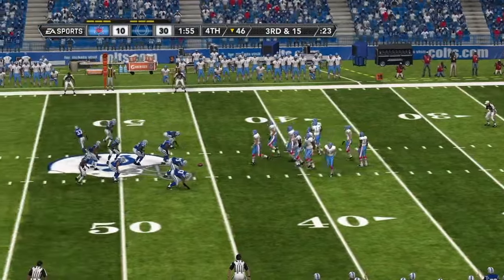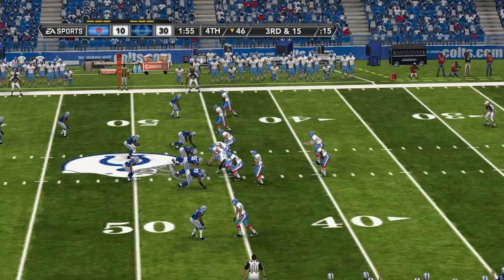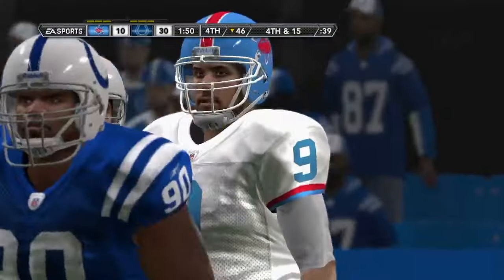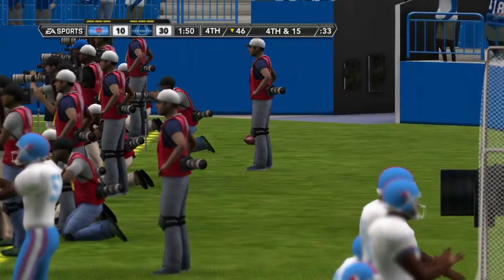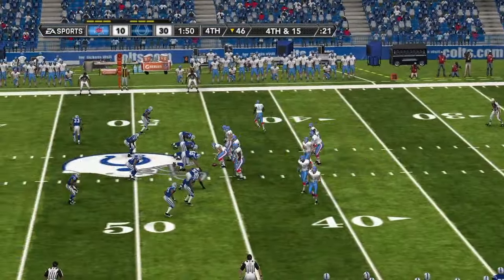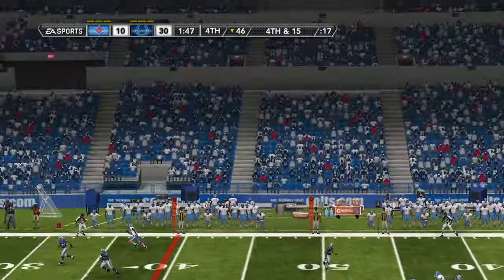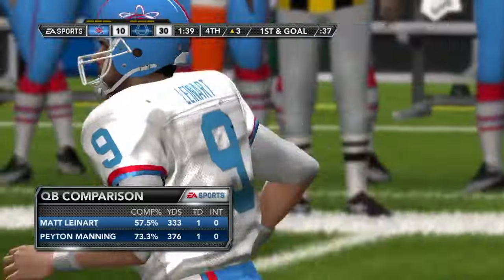From their own 46-yard line, takes a shot deep to the right. You hate to say it, but we see it game after game. He has to improve his deep passing accuracy. Looks like they'll opt to go for it here. Rolling out to his right. He's brought down around the 3-yard line by Bethea.